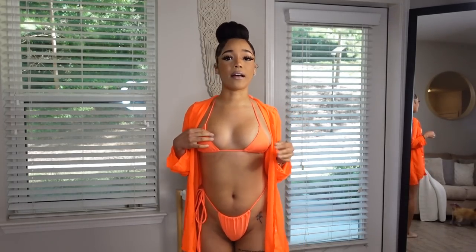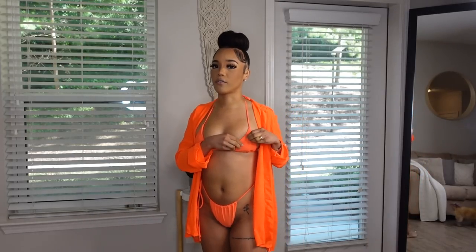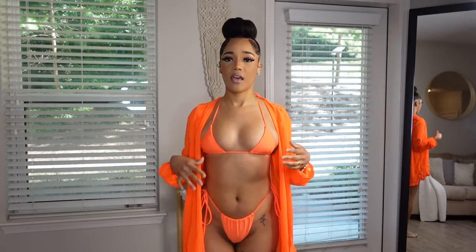And before I move on to the next one, the top is padded, but if you want, you could remove the padding. But personally, I'm gonna keep the padding on there just so that it can support everything, because like I mentioned, it is an itty bitty type of bikini top. So we're gonna keep the padding in there just because I like how it looks.